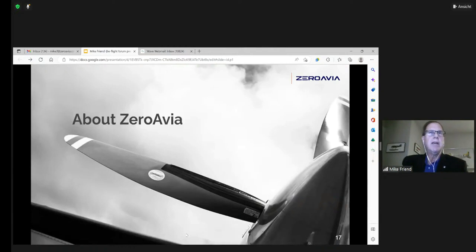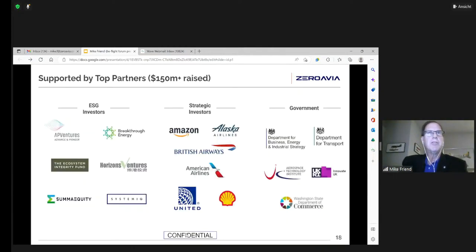So ZeroAvia was formed several years ago. They have a lot of partnerships with big companies, Alaska Airlines, United Airlines. Alaska Airlines have recently been announced as partners for this, with the intention of investigating how the ZeroAvia drivetrain can be integrated into their fleet over the next couple of years. So there have also been a lot of investors. You know, Bill Gates has been one of the investors in this. There's been about $150 million raised that is funding the rapid growth that ZeroAvia has been going through for the last couple of years.